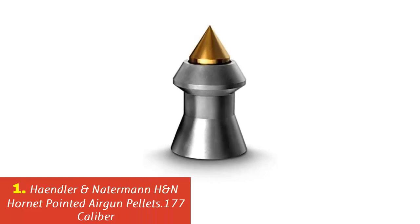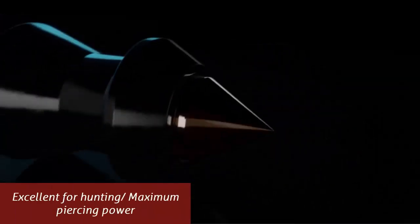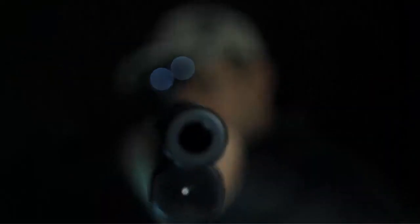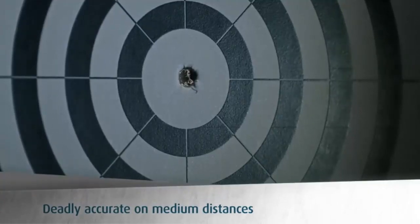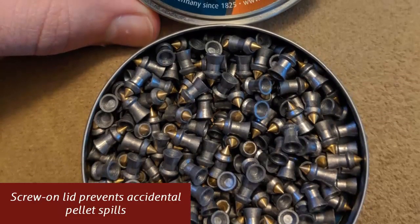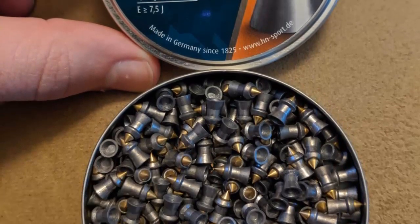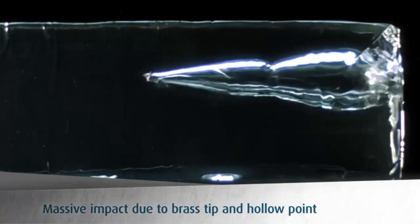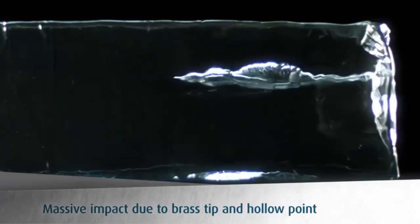Haendler and Natermann H&N Hornet Pointed Airgun Pellets, .177 caliber. Incredibly accurate. The Hornet creates a super snug fit inside the barrel of your .22 cal airgun, providing precision that makes it extremely accurate every time for a consistent and reliable shooting experience. Incomparable penetration. The Hornet provides incredible penetration thanks to its pointed tip that's made from real brass. Try it, and you'll find there's simply no comparison.